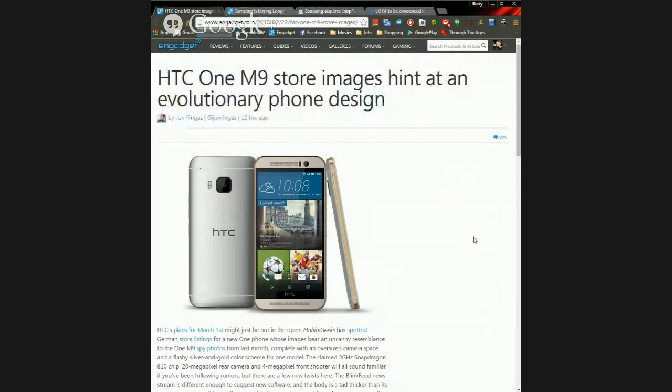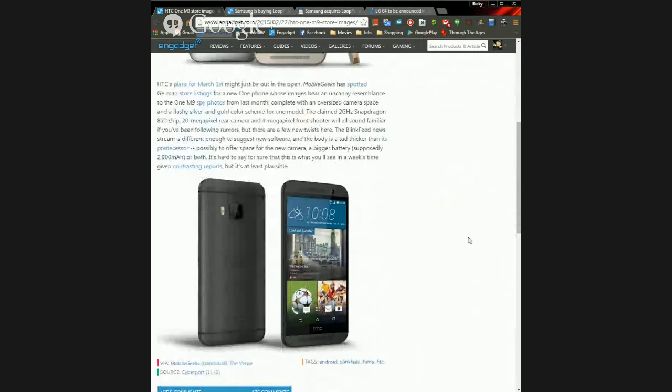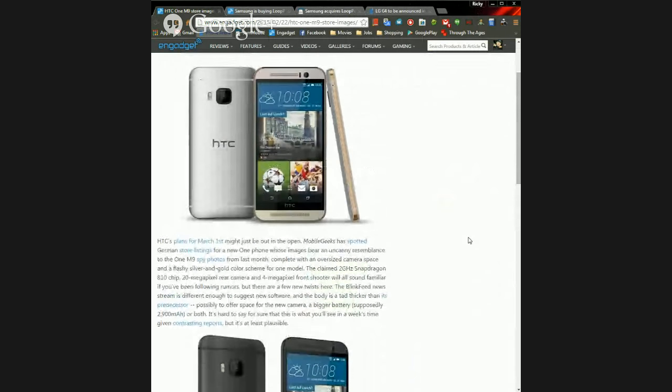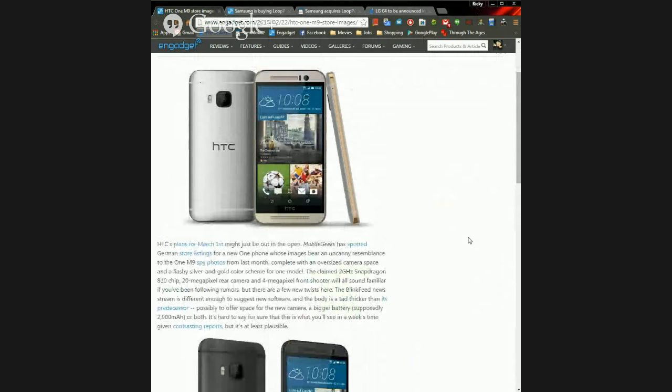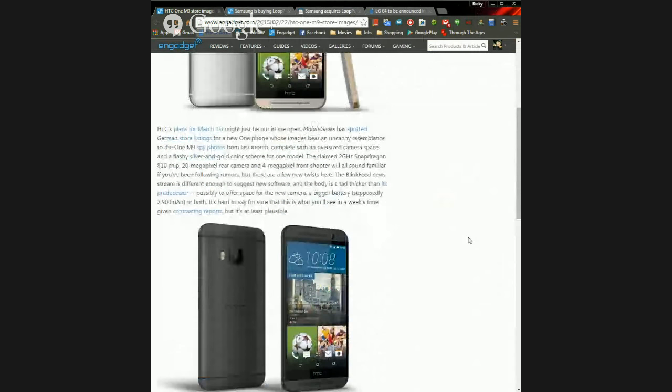And then we have the HTC One M9. Yes, we have the look and style of the HTC One M9. Now, this was spotted in Germany, basically showing that this is the M9. This is exactly what we're getting. So first of all, we see a silver and gold trim, and then we see an all black trim. So that's the first thing you have to take a look at.